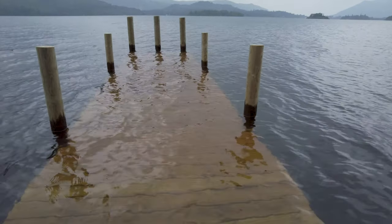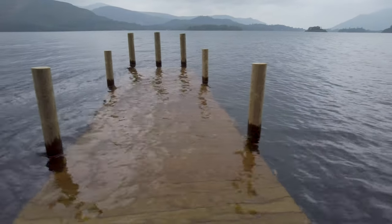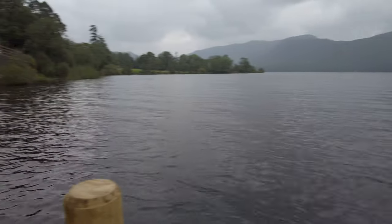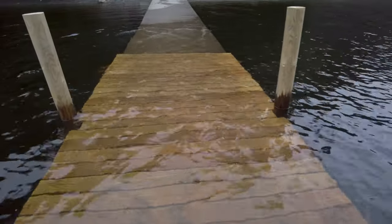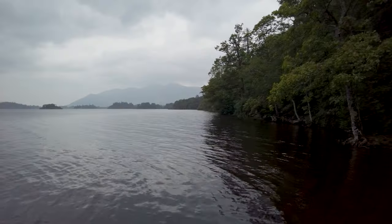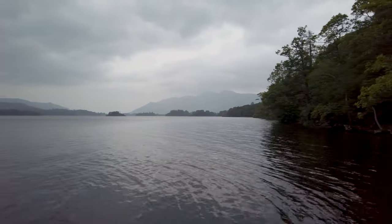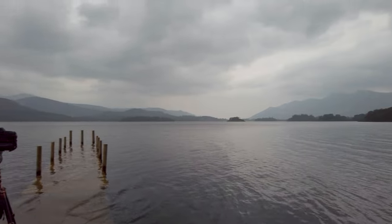I'm not going to walk to the end because I'm not quite sure how stable it is when it's underwater, but we'll get the camera set up, we'll try and come up with some good images. So yeah, this is brilliant. As I've said on other videos, I haven't really managed to photograph the jetty since it was renewed following previous floods when it was damaged. So yeah, we'll see how we get on and we'll see you a little bit later.